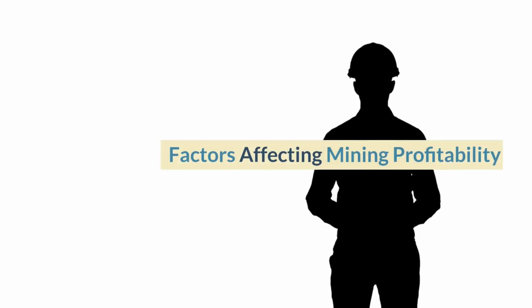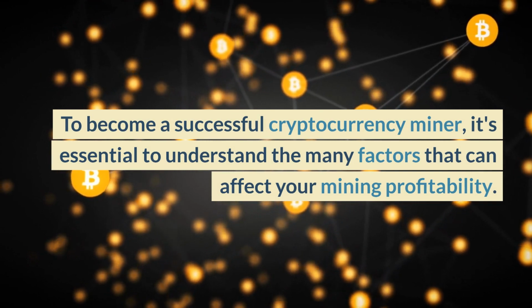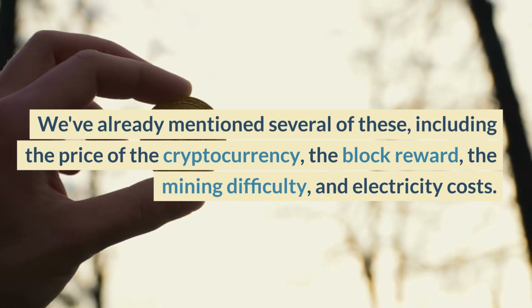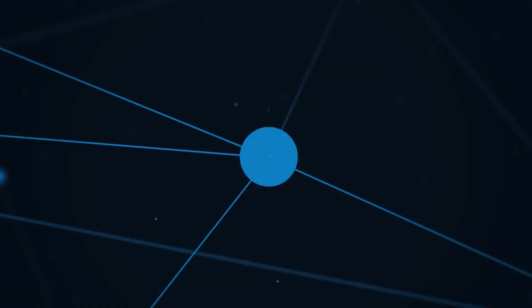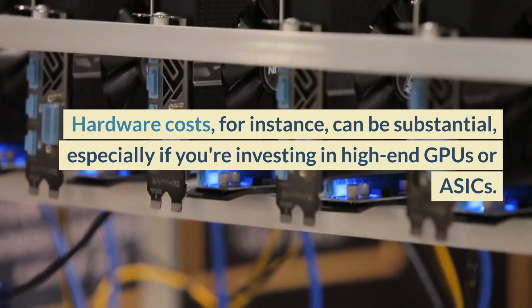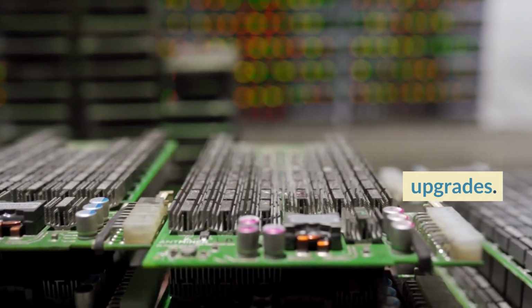Factors affecting mining profitability. To become a successful cryptocurrency miner, it's essential to understand the many factors that can affect your mining profitability. We've already mentioned several of these, including the price of the cryptocurrency, the block reward, the mining difficulty, and electricity costs. But there are others. Hardware costs, for instance, can be substantial, especially if you're investing in high-end GPUs or ASICs. You also need to consider the lifespan of this hardware and the potential need for replacements or upgrades.